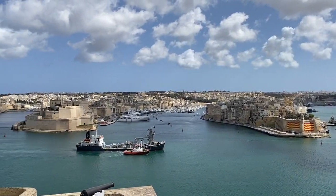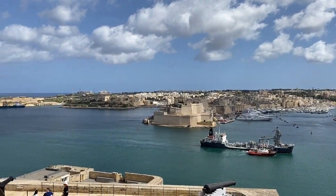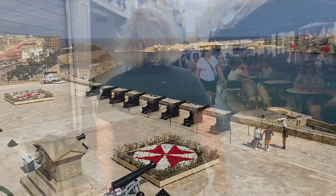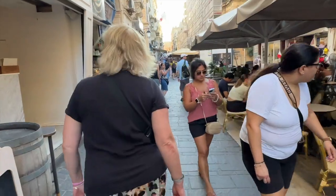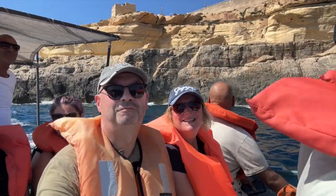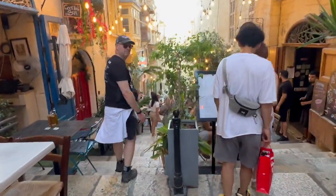Valletta in Malta has been one of our favourite ports to visit in the Mediterranean. In fact, we loved it so much we recently went back there for a long weekend to see more of what this historical city has to offer. And in this video we'll show you what you can do both by taking excursions and exploring on foot, and also why we love it so much.